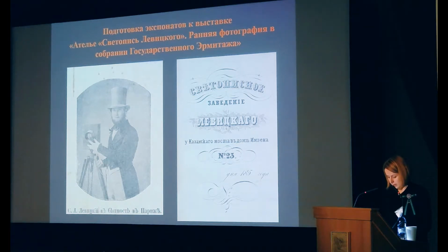In 1849, Levitsky opened his own photo studio in St. Petersburg on Nevsky Avenue. It was the period of portrait mania, the rapid development of photo studios, and fierce competition. Like most of his contemporaries, Sergei Levitsky began with daguerreotypes, which were fashionable and profitable, and he also started experiments with the negative-positive process, which was gaining power.